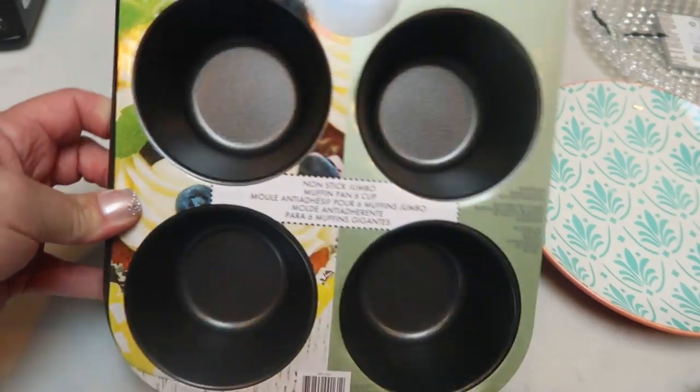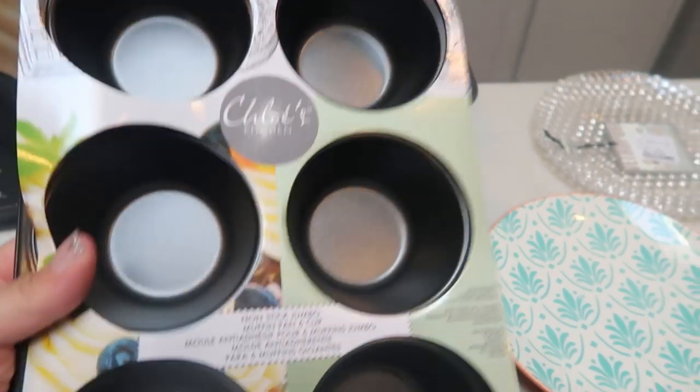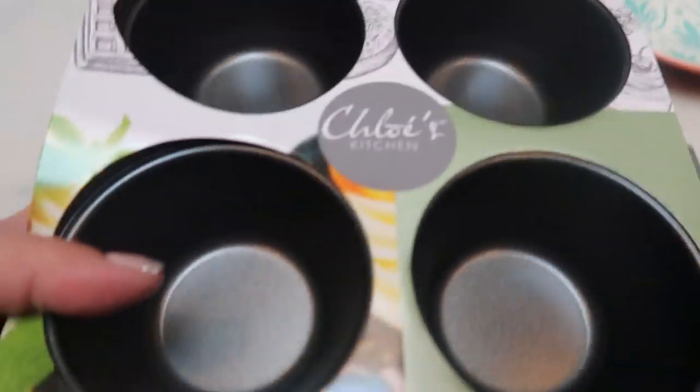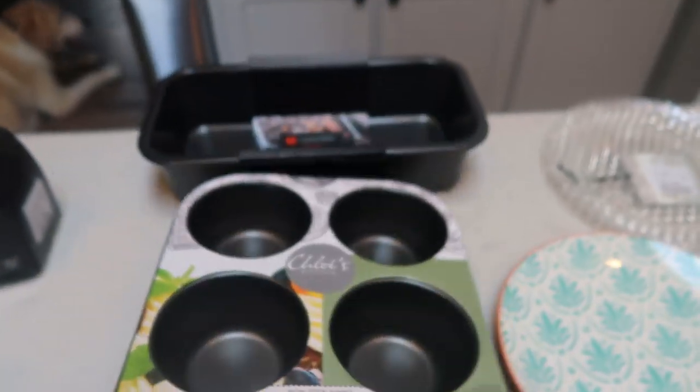I'm so excited. And then I have wanted an extra large muffin tin, and I found this one from Chloe's Kitchen, and this was $4.99, which I thought was a pretty good deal. And this is honestly like a nice heavy duty extra large muffin tin.